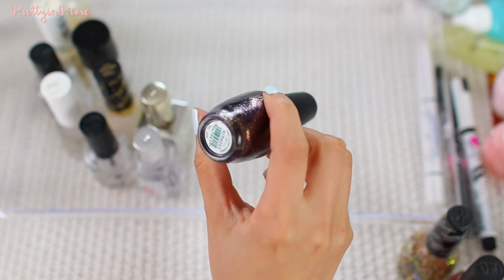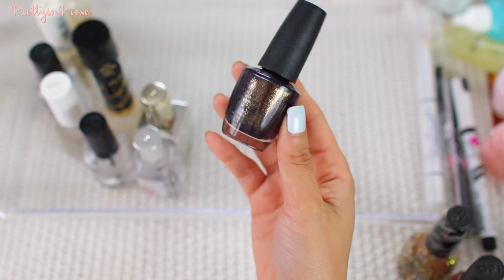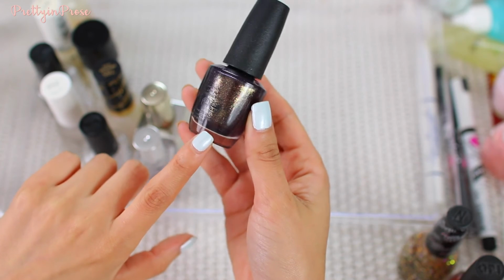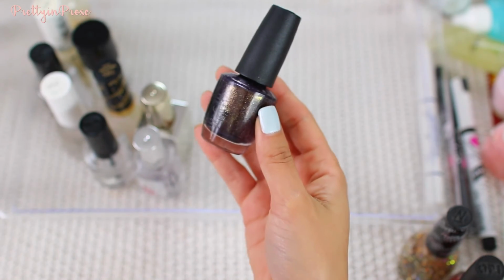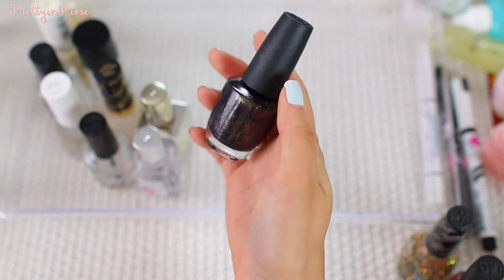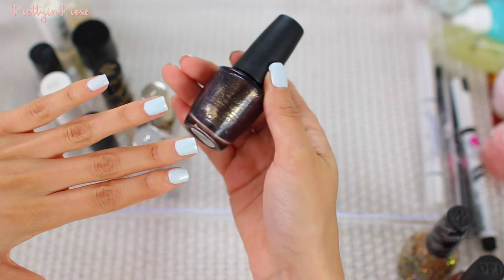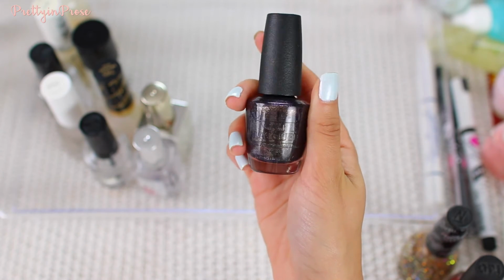This is OPI's First Class Desires, and I bought this because I thought it was a black base with a gold running through it, and I was so excited when I saw this. I thought it was gonna be the coolest nail polish ever, like a black based nail polish with gold shimmer, and you can kind of see as it moves around, it picks up different colors in the polish.